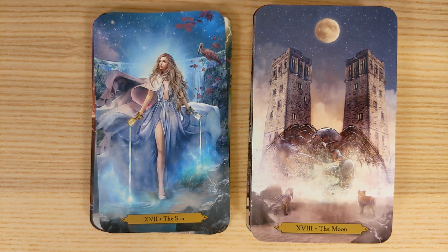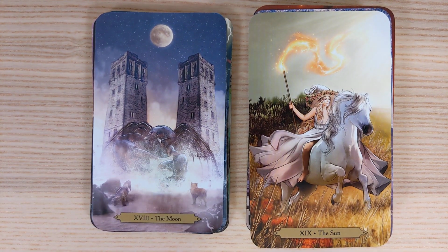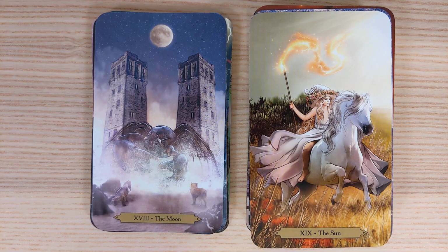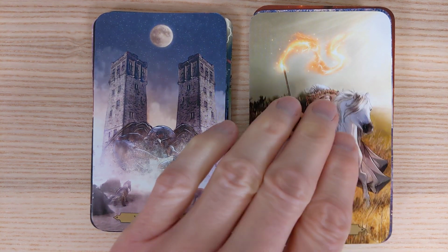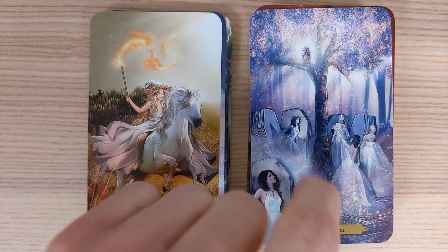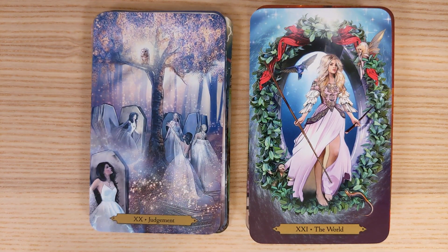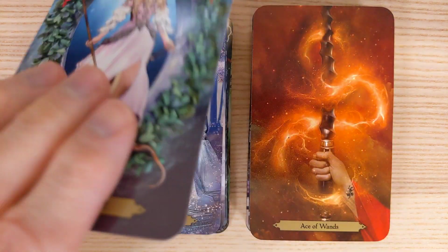The Moon, extremely unusual. The crab is the giant monster crab from a horror movie. The Sun, very attractive, very pretty, almost like a dragon type feel or a dragon type thing going on in there. Judgment, the rebirth. And the owl in the tree gives it an interesting perspective. And finally, the World, pretty standard.